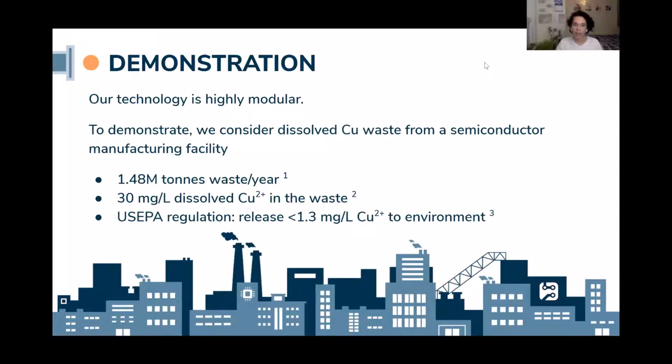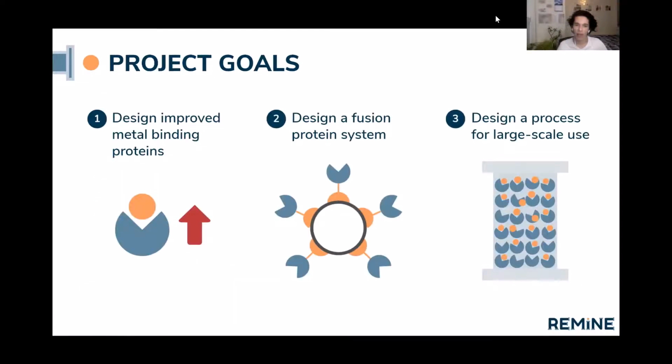The US EPA regulations for copper waste say that we can release no more than 1.3 milligrams of copper to the environment, and this means that our technology will need to be able to reduce the copper concentration from 30 to 1.3 milligrams per liter. Through this presentation, we'll walk you through the 3 different project goals of REMINE. First, to design an improved metal binding protein. Second, to design a fusion protein system. And third, to design a process for large-scale use.